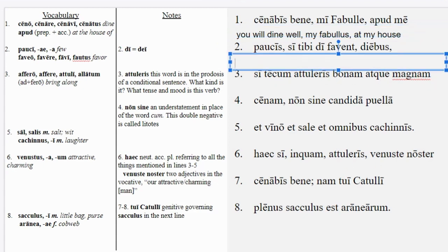Paucis si tibi di favent diebus is a little tough because paucis is just kind of sitting there all by itself. It belongs with diebus at the end of the sentence. They're really far apart, which is weird, but this is a common thing. In your packet, the very last page talks about what's going on here. It's called hyperbaton. It's when the noun and the adjective are too far away for what we like. But here, paucis diebus, in a few days. They're just ablatives of time.